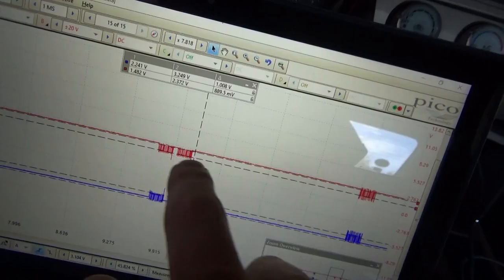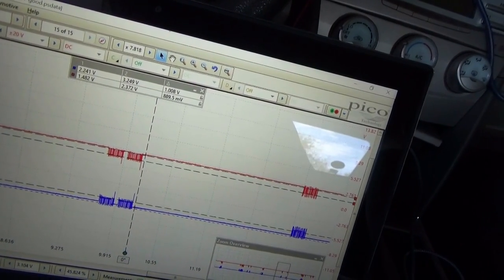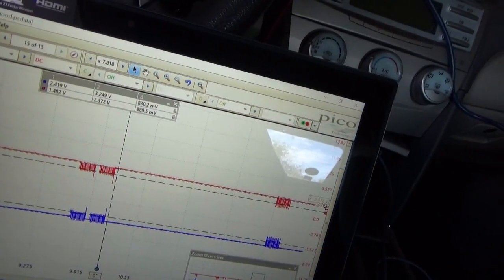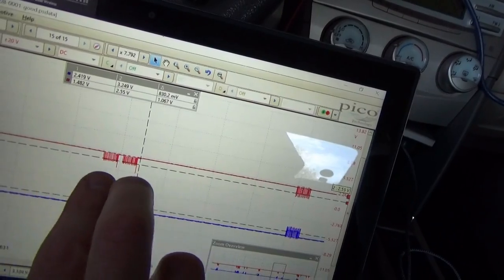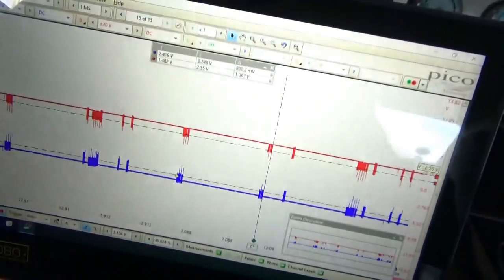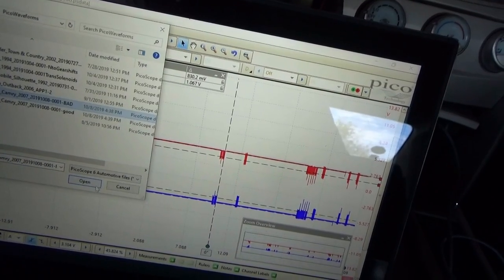So look how clean the line is between the data packets. And again, the levels of the zero lines are 2.5 on the blue and 2.5 on the red. And the blue goes up, the red goes down. That's what we expect. That is a good, clean CAN signal. Again, it's back to normal. Now let's just open up the bad one.